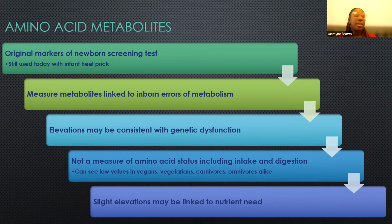Now, I want you to remember this is not a measure of protein intake or digestion capacity, okay? We are not looking at how well you can break down your protein or how much you're eating. You can see low values in vegans, vegetarians, carnivores, and omnivores. And that's again because we're looking at genetically encoded enzymes to break down amino acids and use them properly. Slight elevations in some cases, depending on what's elevated, are related to nutrient need, but these aren't ones you're always going to see.